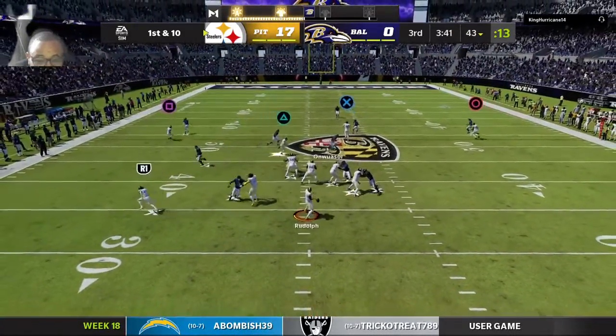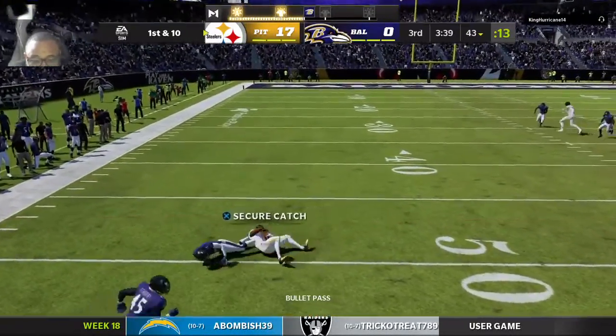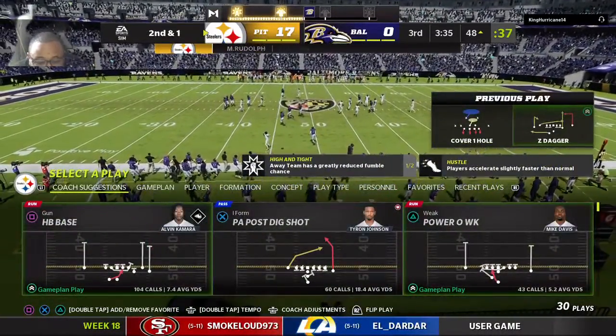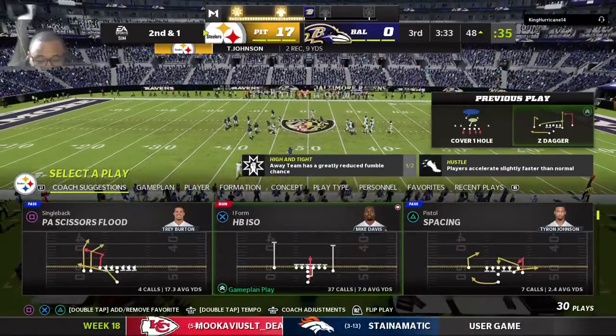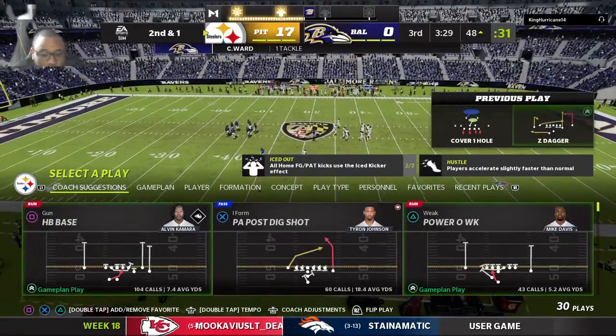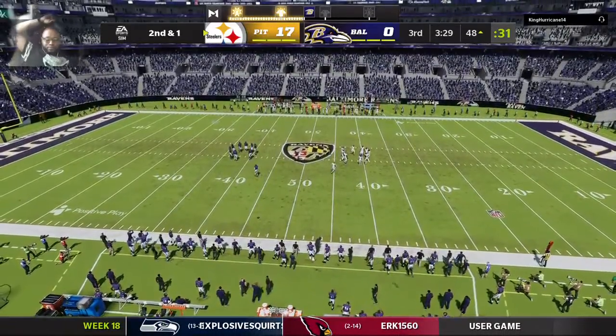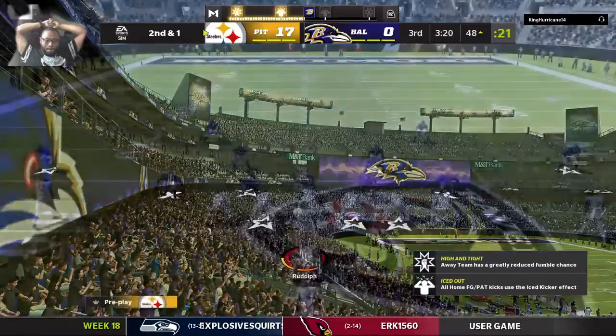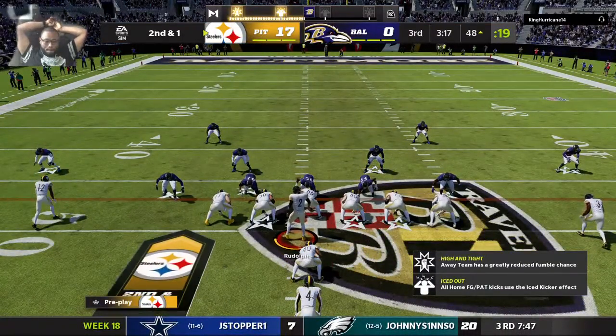On first down, Rudolph. He finds his man Johnson. And he's going to get a solid gain of 9 before being brought down. 2nd and right at a yard. At the Ravens' 48-yard line. Just a yard to go here on 2nd down.